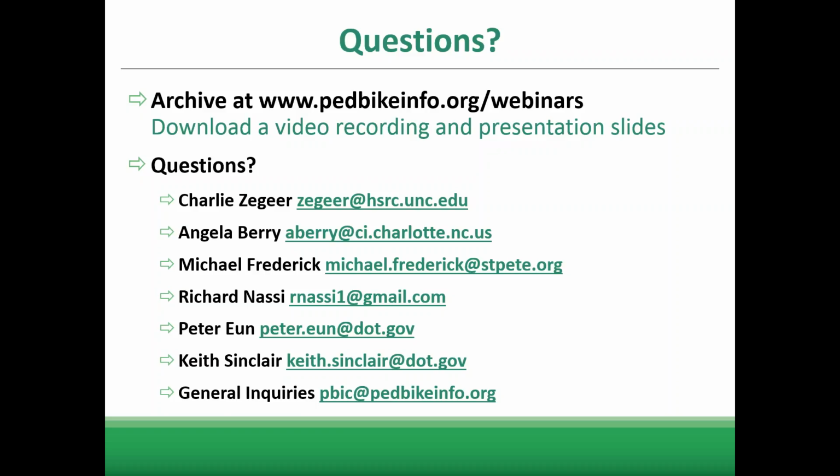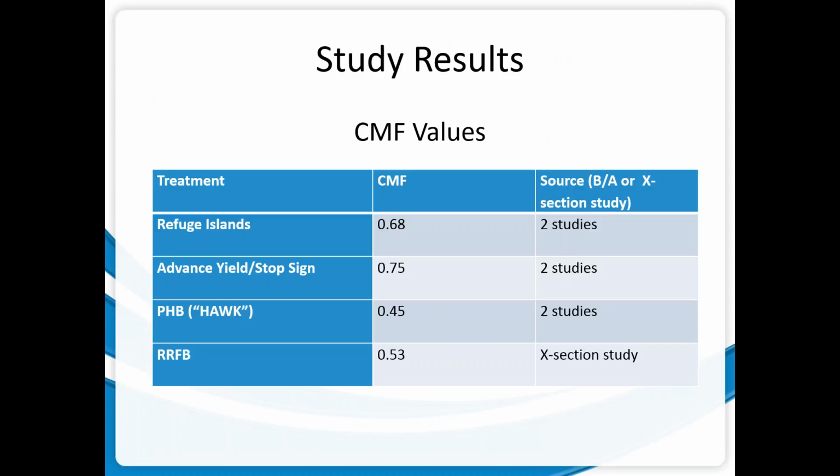I want to kick it to Charlie, though. A few questions, Charlie, about the CMFs that you developed in part of the study. In particular, I think it would be helpful if you go back through the point you made about CMFs for combinations of treatments versus CMFs for just a standalone piece. How would someone know, for example, if they were to put in a refuge island with an advanced stop yield sign, would there be a CMF for that? How do you tease apart these and look at them in that way?